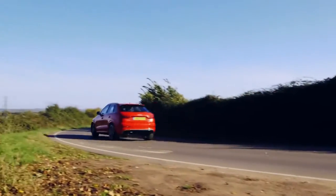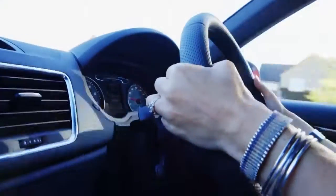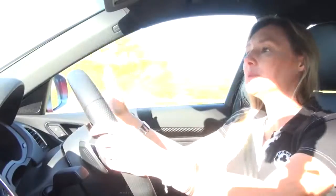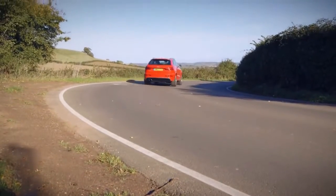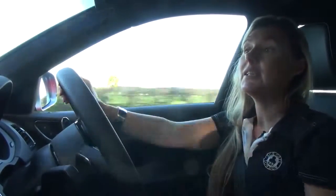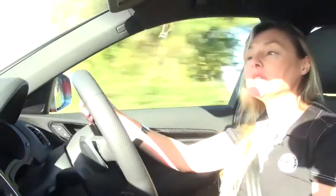As you'd expect, it's got massive grip in corners, and the steering is really nice and direct. But the ride is pretty harsh on our bumpy roads. If you want to liven up a dull drive, slip the transmission into S, and it'll open up the exhaust more, giving it a throatier noise.